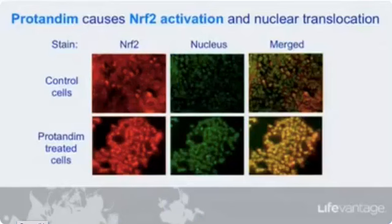We can visualize this microscopically. The upper three panels show control cells, cells without Protandim. Here, again, I won't go into a lot of detail, but we can stain Nrf2, and it stains red in this slide. It's a fluorescent red stain for Nrf2. We can also stain the nuclei of those cells. It's staining the DNA. And if you merge those two, you get what you see in the upper right.